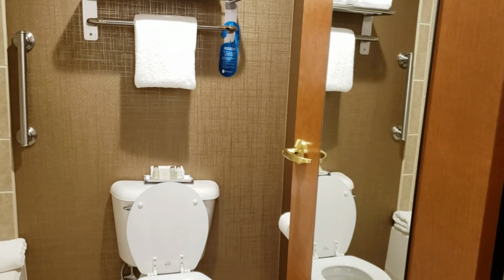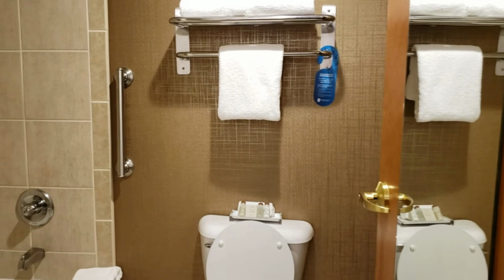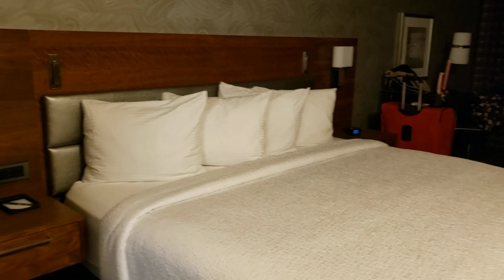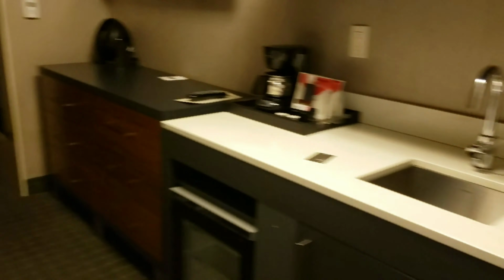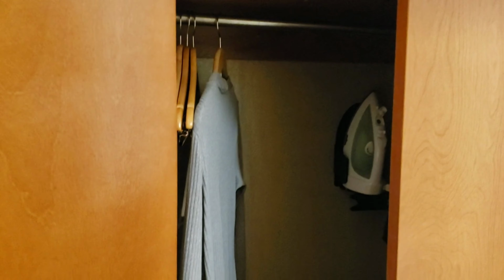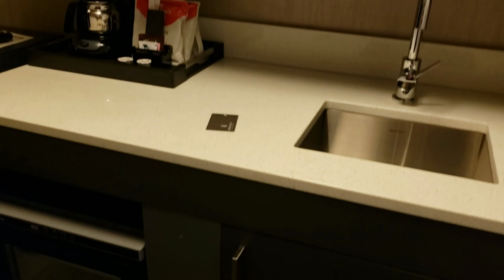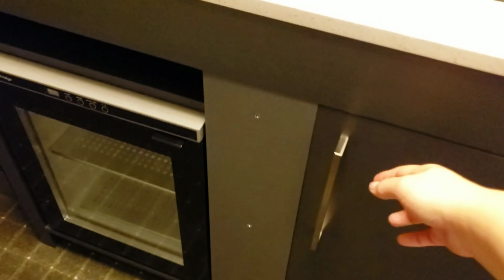We are staying at the Silver Cloud Inn, and that's the bathroom, and it has a tub and shower, and then we have a king size bed. We have a standard closet with a safe and an ironing board. Then we have a sink here, like a little wet bar with a coffee maker and a refrigerator. A little bit of storage down there.